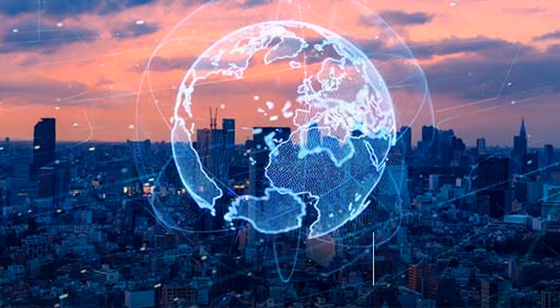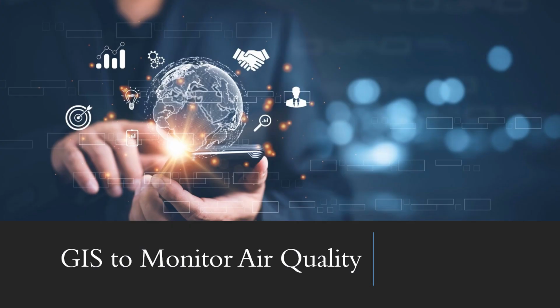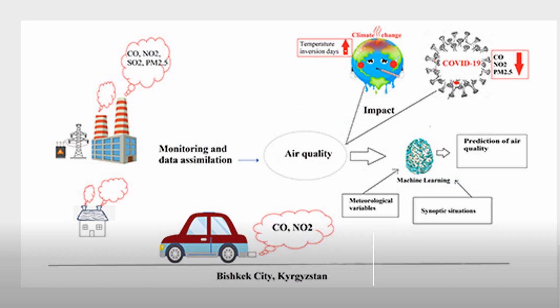Another example is the Beijing Municipal Environmental Monitoring Center. It uses GIS technology to monitor air quality in the city. By analyzing data from various sources, including weather patterns and traffic flow, officials can predict when smog levels will be highest and take steps to reduce emissions during those times.